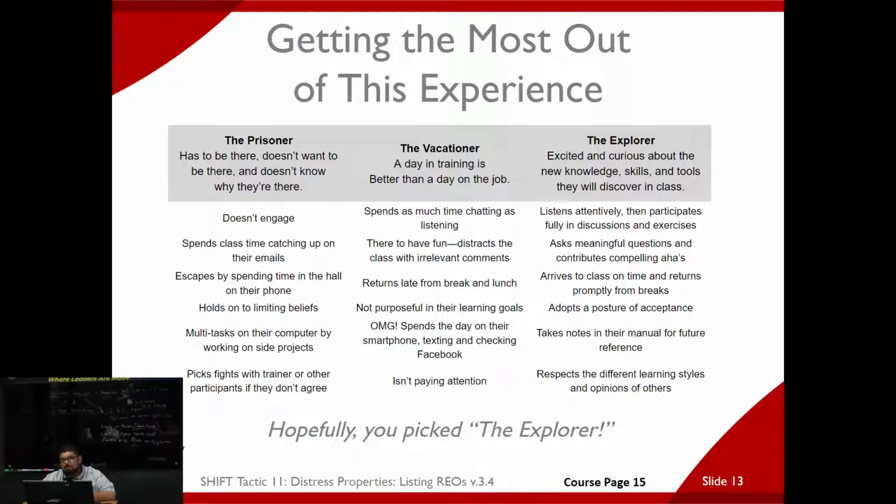The explorer, which is what you guys are. Excited and curious about the knowledge, skills, and tools they will discover in class. Listens attentively, then participates fully in discussions and exercises. Asks meaningful questions and contributes compelling aha moments. Arrives to class on time and returns promptly from breaks. Adopts a posture of acceptance. Takes notes in their manual for future reference. Respects the different learning styles and opinions of others. Which one are you? Right? Which one are you?